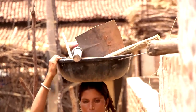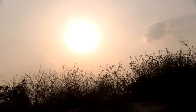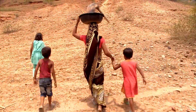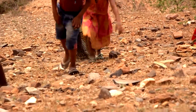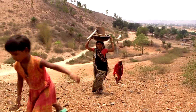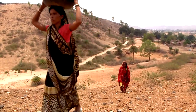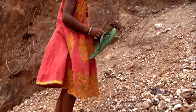Since her husband died, Anita is the only provider for her family. Every day she walks over a mile under the hot sun on rocky paths before reaching the summit of this mountain. When they aren't at school, her children come with her to work. The youngest is just 4 years old.